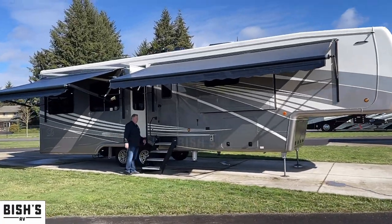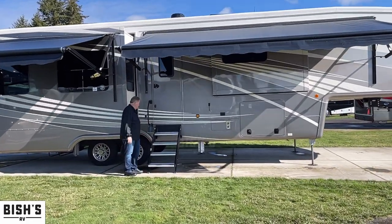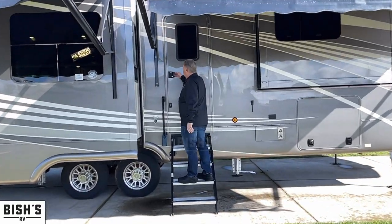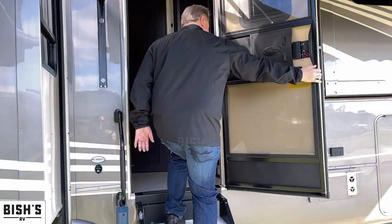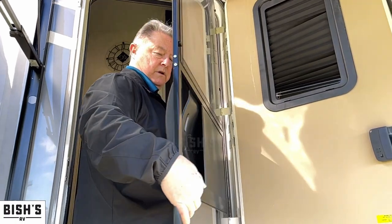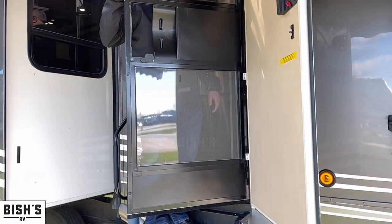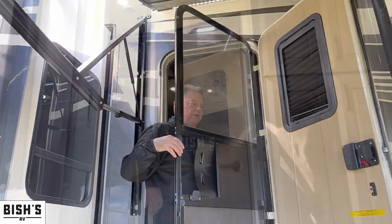This is going to have the full four step fold down Mor/ryde solid step, which makes it very easy to enter. It does have the keyless entry, a nice solid screen door with the removable all season covers. So if we want the breeze to blow in, we can do that with the screen door open.